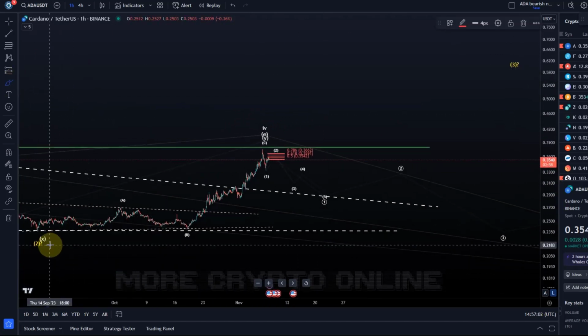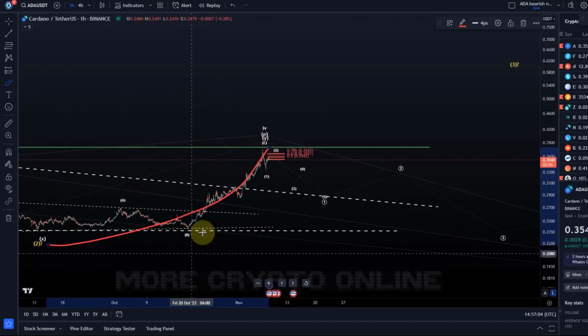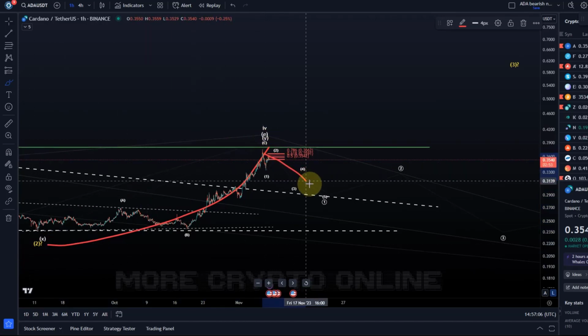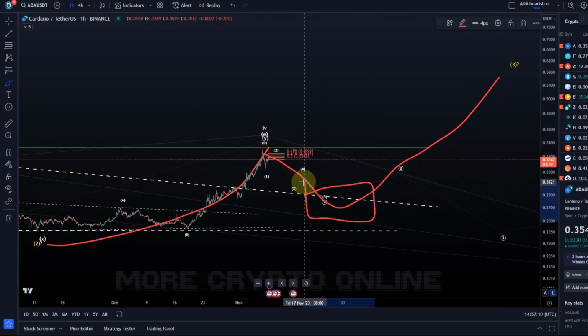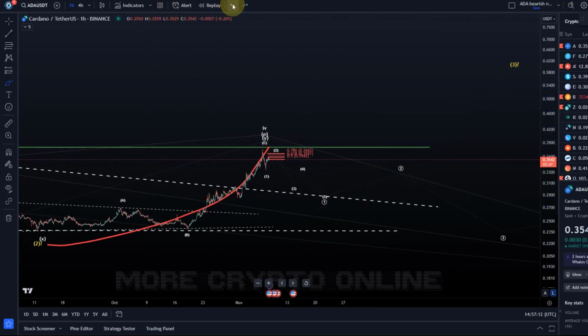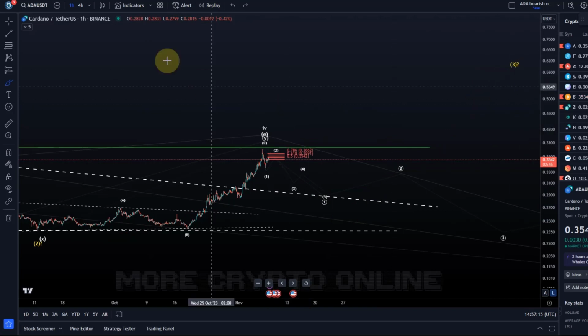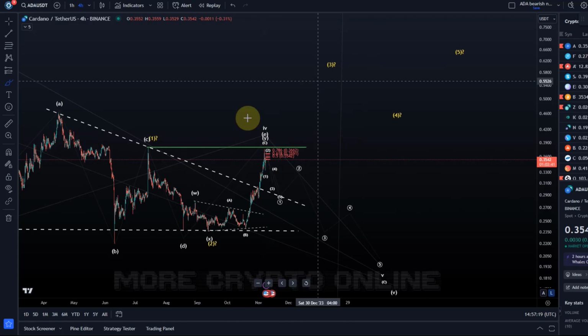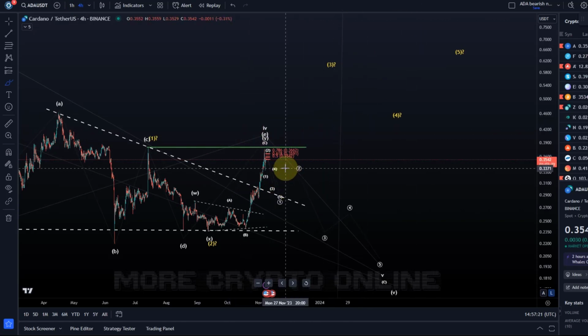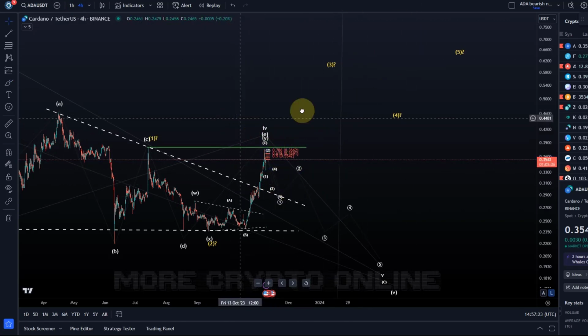That should form a nice 3-wave structure because we're dealing with a diagonal. So it would be something like an A wave. We have 3 waves up in wave A, then a B wave pullback and a C wave higher. And that B wave pullback could provide an entry point for anybody who wants to trade a C wave in wave 3 to the upside. Not a very desirable structure, but I see a chance here for the bulls to take the lead if they want to do it.